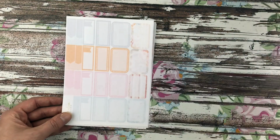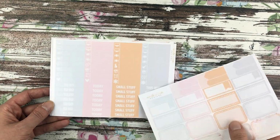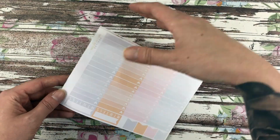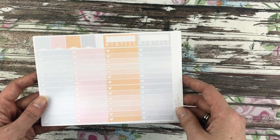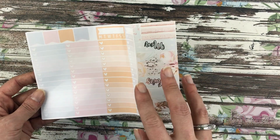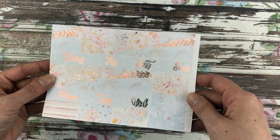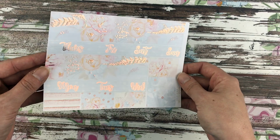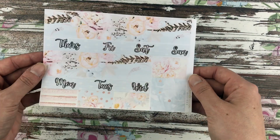And then your second sheet is your appointment labels and half boxes. Then you have your little things and your headers, your ombre heart checklist, and your daily trackers. And these colors are very, very light. It is a very, very light kit. And then your last sheet, which has the foil on it as well, which I think is just really, really pretty. Hopefully that's picking that up. I think that it is.